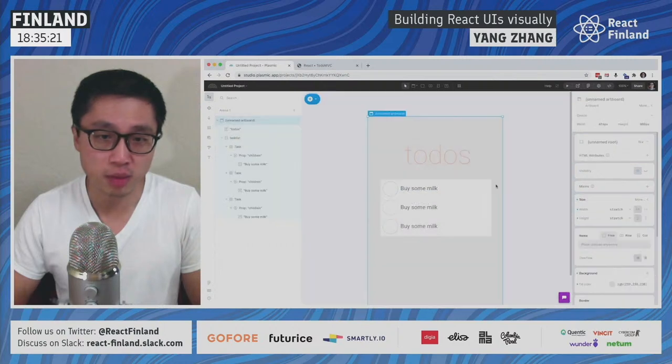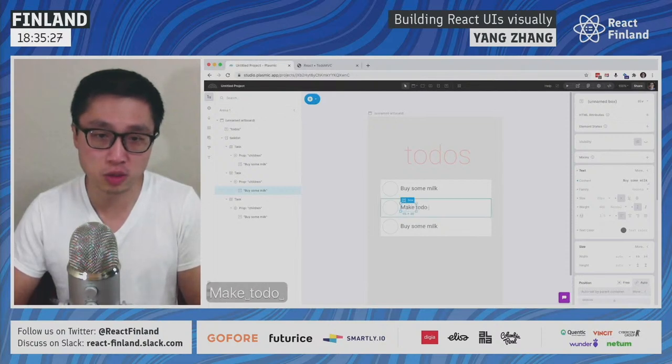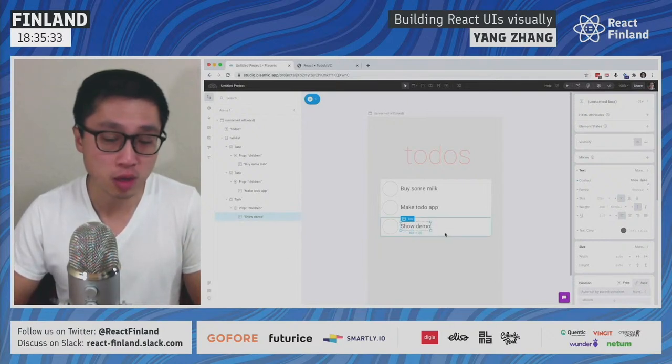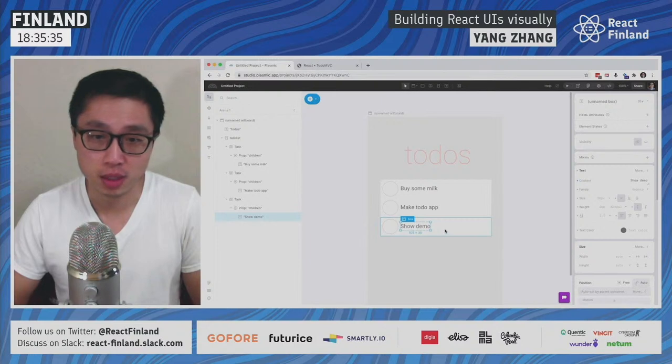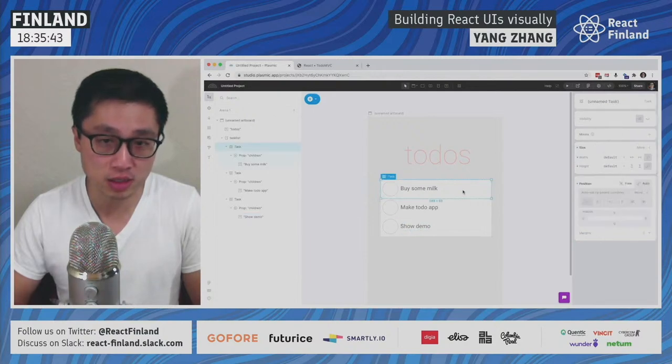And slots are kind of like poking a hole in the component. So from any one of these instances, I can select that slot and just change its text to make to-do app, show demo, etc. But you can actually fill these up with arbitrary content, any number of elements. Now, that is almost it for my app. The only other thing I wanted to do is actually design these tasks in their different states.